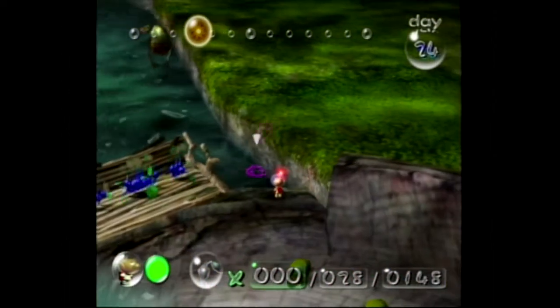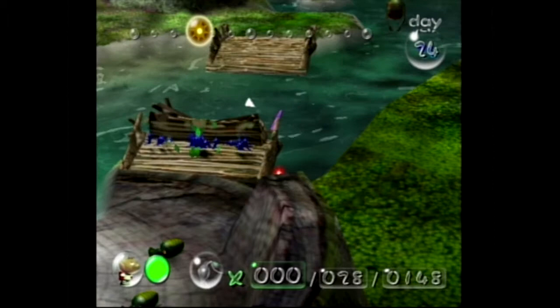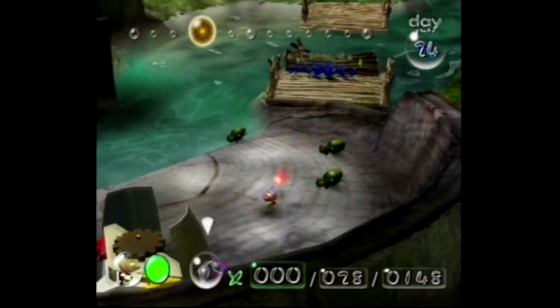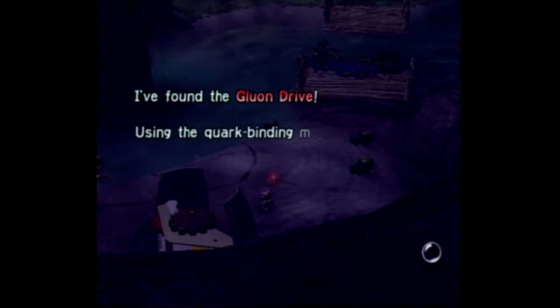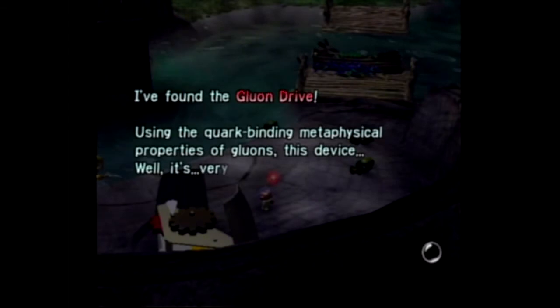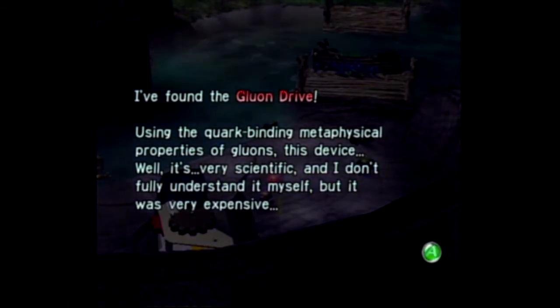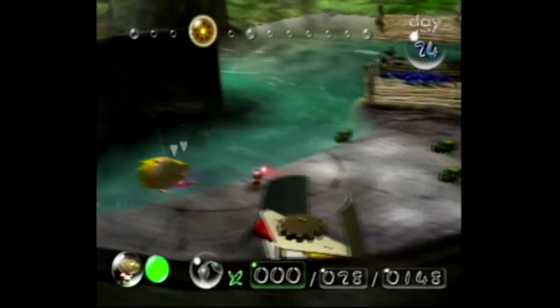Another snatchy thing's back. But it's going that way. Let's see what this thing is. What did I just do? Okay. The thing. It's very scientific. It was very expensive.